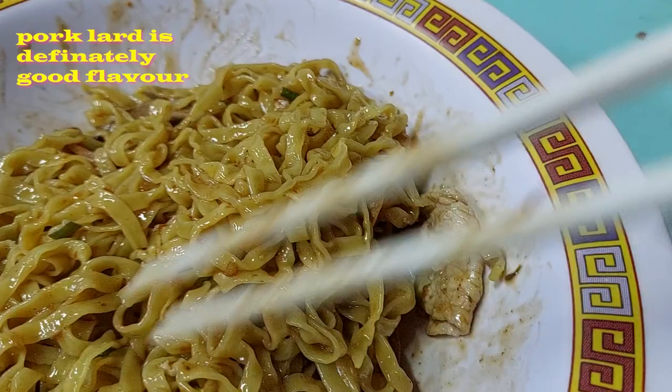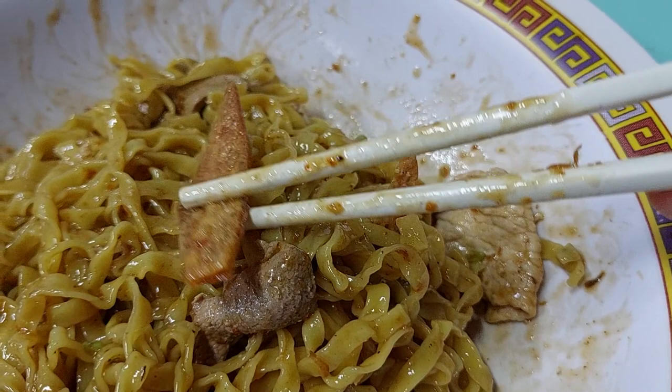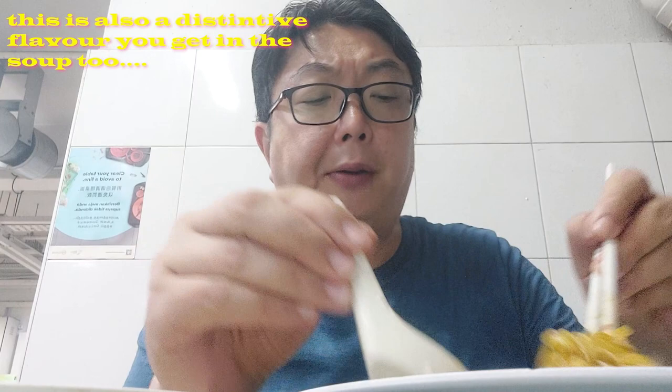Fun for my tongue. Yep, this is the dried sole fish or something like that. Dried, fried. Definitely flavorful. But there's a slight bitterness to it. But overall, good. Normally you don't get such big pieces of sole fish in the noodles. Normally you don't get it, but here they do cook it and give you that, and it's nice.